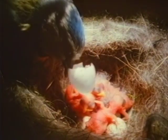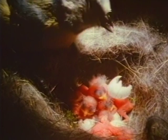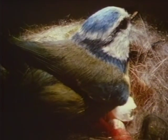The mother isn't just tidying up. Producing 10 eggshells has drawn calcium from her own skeleton. Eating the shells helps to restore it.